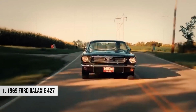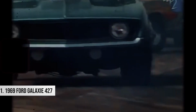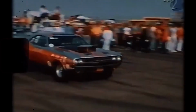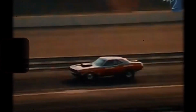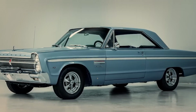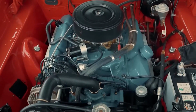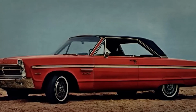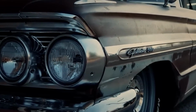1. 1969 Ford Galaxy 427. Finally, at number 1, the 1969 Ford Galaxy 427 takes the crown. Its 427 cubic inch V8 engine produced 425 to 430 horsepower, representing the ultimate in large engine performance. Designed for drag racing, the Galaxy 427 could dominate straightaways with sheer power and acceleration.